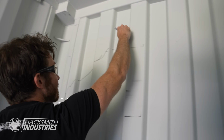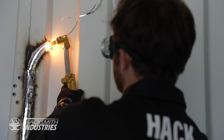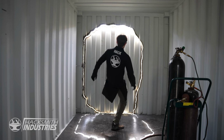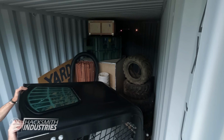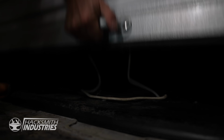All right, so my goal for the hidden entrance is through the back of this shorter 20-foot container. And I'm gonna take an oxyacetylene torch and cut a rough hole. And then it just needs a good kick. And then we fill this thing with junk. And then you'll push past the junk, and then surprise, we pull this poorly cut hole, and now you're in the cave.